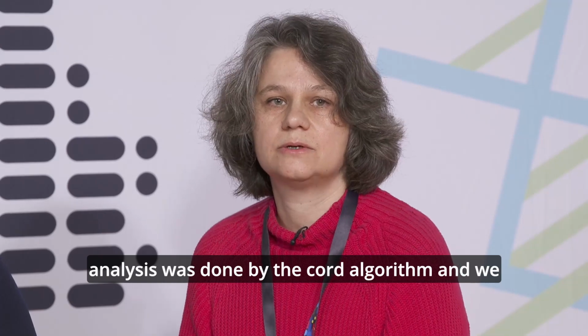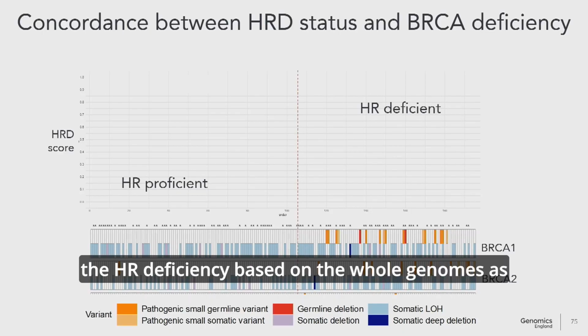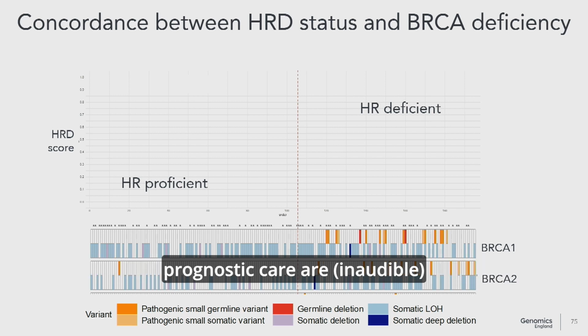And this is the next bit of analysis we did for the HRD. We received a lot of inquiries from our commercial partners asking, can you do an HR deficiency study for all 100K patients and put this data into the research environment? So following this validation of the algorithms, yes, we can do it.